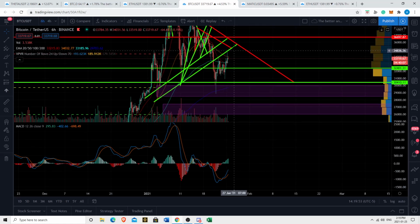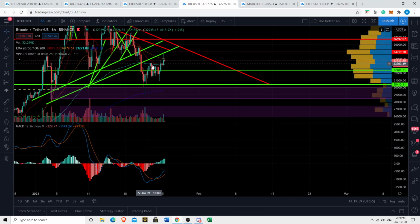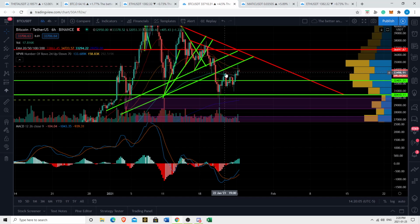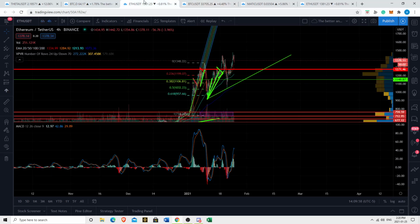So again, we have a lot of resistance above us. We may see rejection, but Bitcoin is playing exactly to where my lines are. So I find it so funny when people are like, oh, there's so many lines here. Well, yeah, because they're relevant. They mean things. We can see exactly how Bitcoin is playing off exactly the lines I've drawn from days and weeks ago.